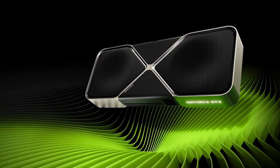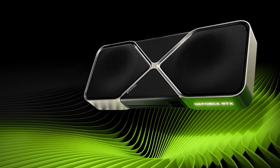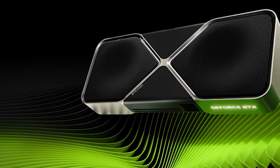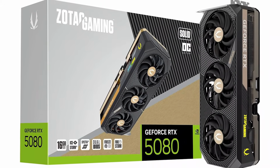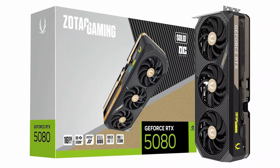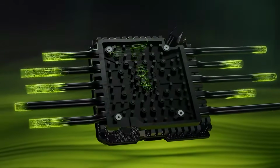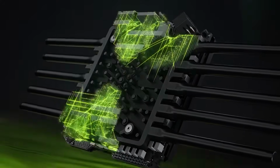However, if you drown out all the noise and focus on the RTX 5080 itself, it's a very strong GPU for 4K gaming. This is especially true for the Zotac Solid variant, which is one of the best variants around this generation. Compared to its predecessor, the RTX 4080, the RTX 5080 has a lot of improvements on paper.